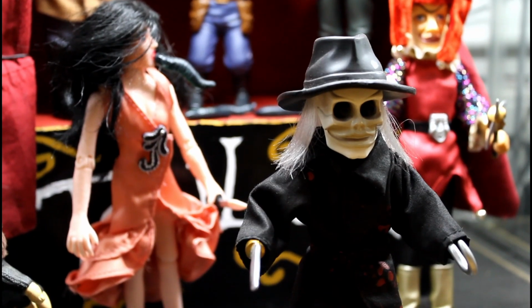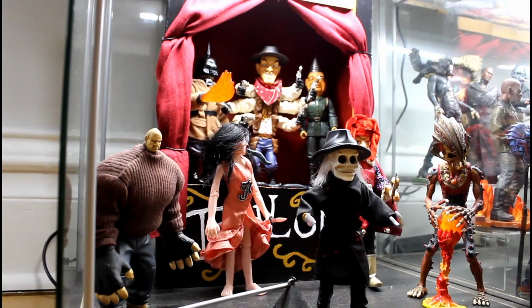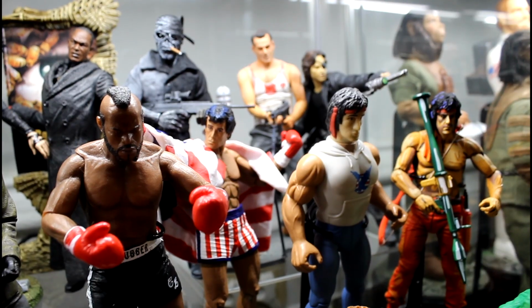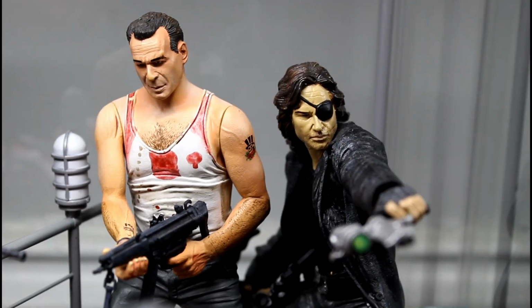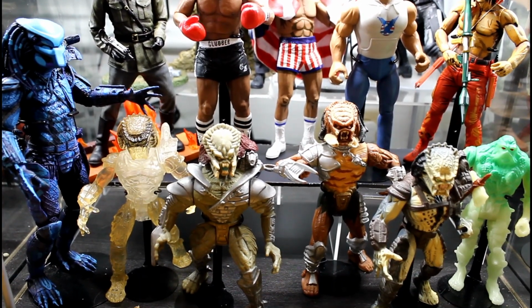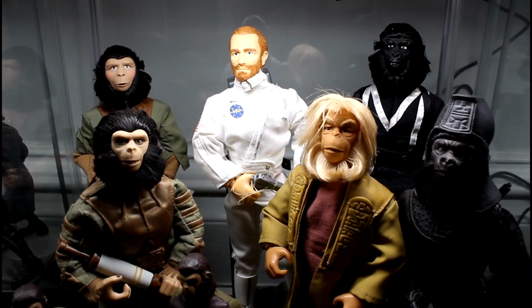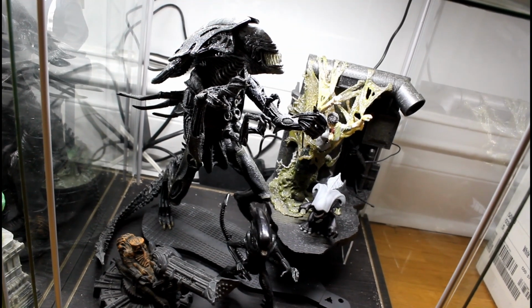I've got a Puppet Master cube, that Toulon puppet box I made out of some foam core. It cost me about 10 bucks and, you know, a couple of days. Got a hodgepodge case of random action heroes and some of the old school Predators. Got a whole cube for Planet of the Apes. And a pretty sparsely filled Aliens cube.